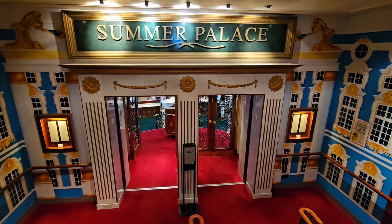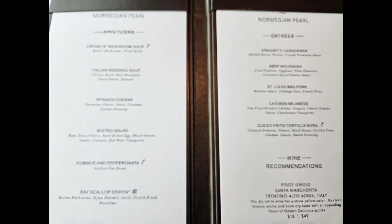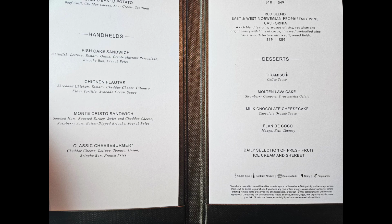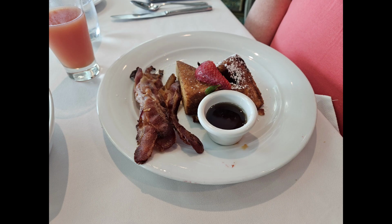Summer Palace is the larger of the two main complimentary dining rooms. Guests order entrees from a menu that changes daily. Breakfast is served daily in the Summer Palace.